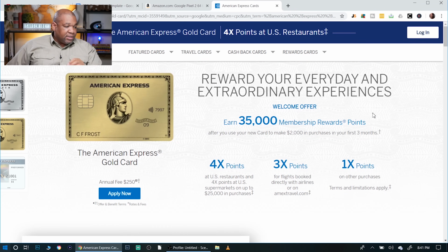So the first thing that I always do when I review these cards, the first thing I want to know is the annual fee. So the annual fee on this card is $250. That's not waived the first year, so you do have to pay that up front.